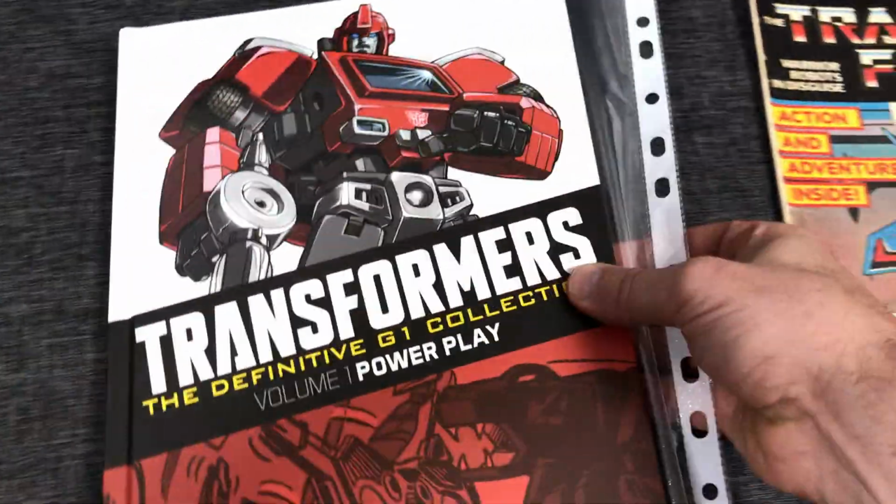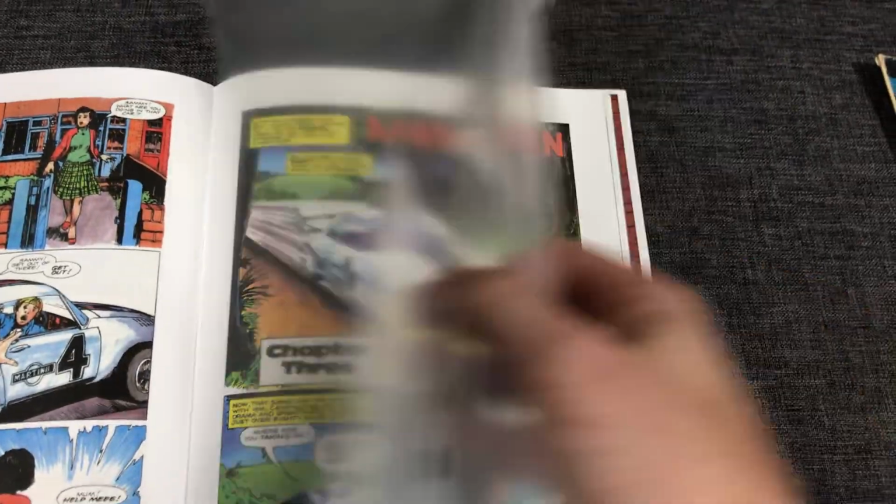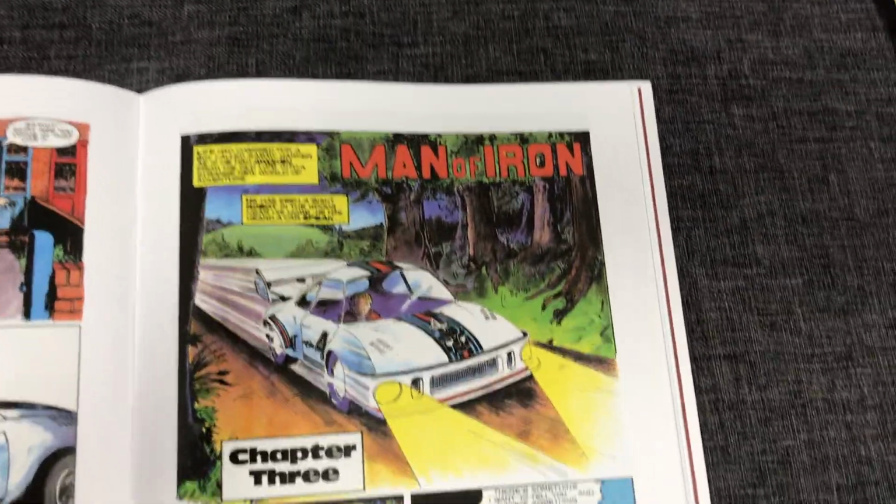So what I'm going to do now then, I'm going to go nice and slow over them very few amount of pages. It's all going to be in colour, and you can, of course, read the UK comics. I'm going to be quiet now. Hope you enjoy it.